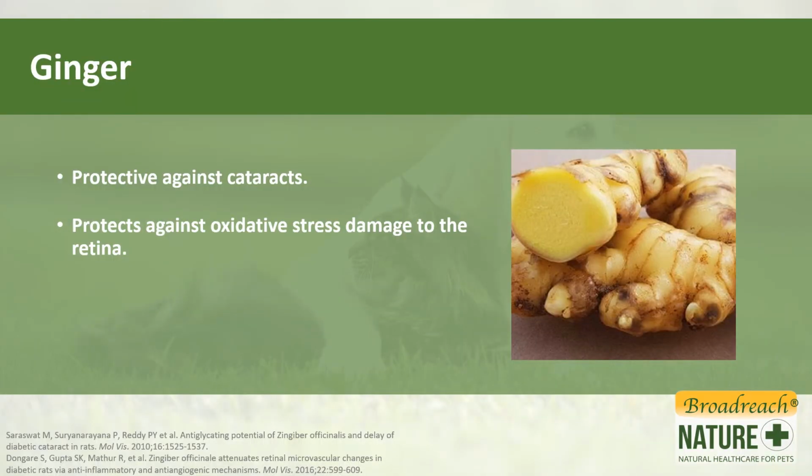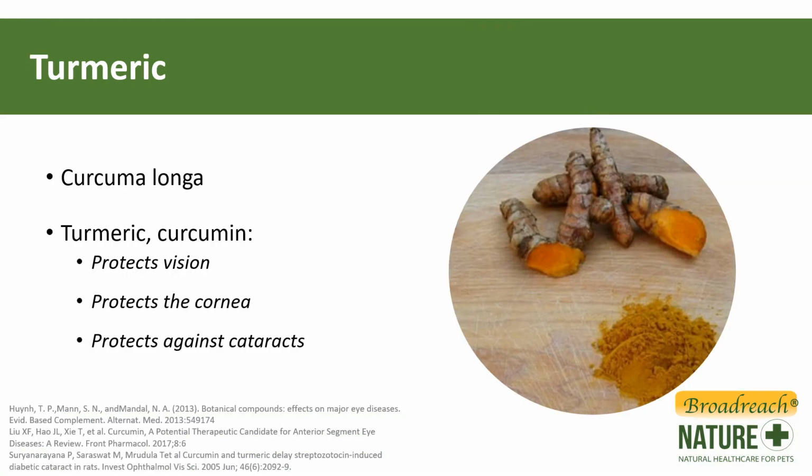Ginger is a really amazing herb. It's actually the rhizome that we use, and ingredients in the rhizome help protect against cataracts as well as oxidative stress that causes damage to the retina. So it has a very good protective effect. Turmeric, you're also probably familiar with. This is Curcuma longa, and there are studies that show turmeric and curcumin, which is the pigment in turmeric, protect vision, protect the cornea, and protect against cataracts.